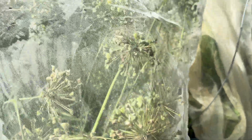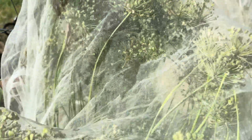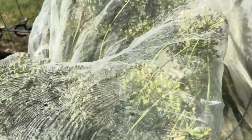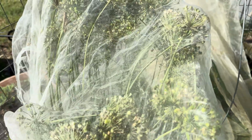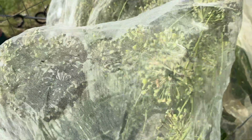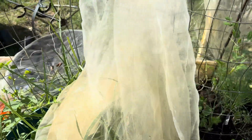I do believe I replanted this bed. I need to get the water hose out. And this, I covered our chives so that we could get some seed. And there was one grasshopper in here yesterday. I got him. Watching out for more, just in case. But yeah, hope to get a bunch of seed off of that.